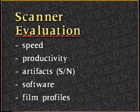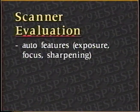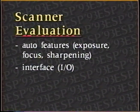Do you have the right film profiles for your scanner? In other words, does it have the lookup tables for a particular Ektachrome or a particular grayscale or other color type film? Does the scanner have auto features as well? Many of the auto features today are polished tools that will actually go in and set your exposure, set your focus, which you can do better there than you can visually, and apply sharpening to the image. And the interface. Can you easily interface it with your personal computer system today, whether it be Macintosh, IBM, or it may be on the Sun system or Silicon Graphics or some other system?